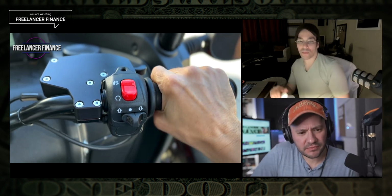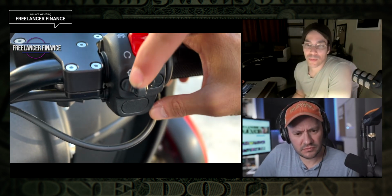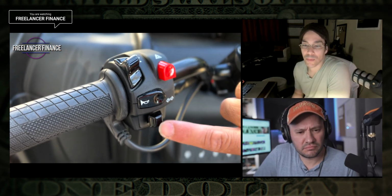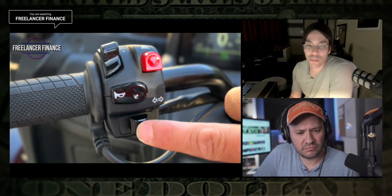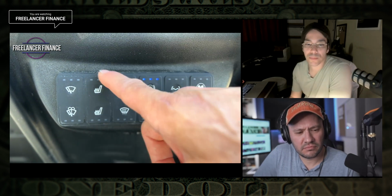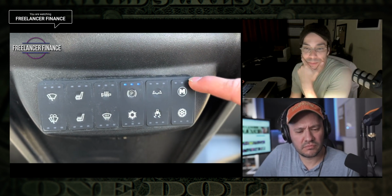Twist throttle, just like a motorcycle. This is a red kill switch. We won't be needing that today, hopefully. This is just neutral, forward, reverse. Horn, hazard lights, and turn signals left and right, but they're not self-canceling, so after you complete your turn, you have to remember to switch it back. We've got controls for windshield wiper and wiper fluid, front and rear heated seats, heated grips, defrost, parking brake, which is really the thing we use the most, and then these are some future features we have not yet programmed.